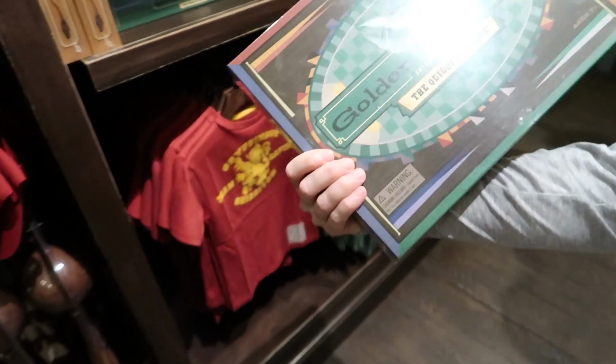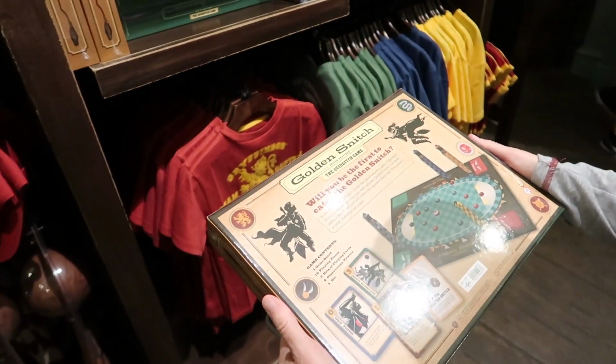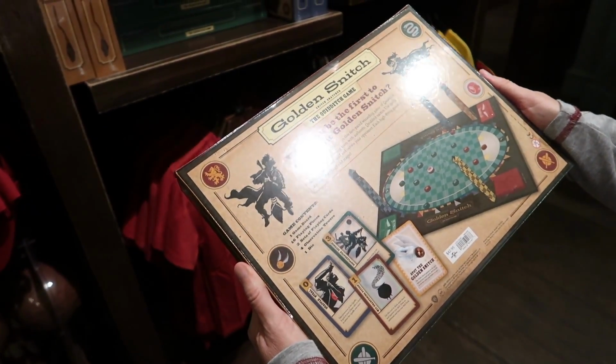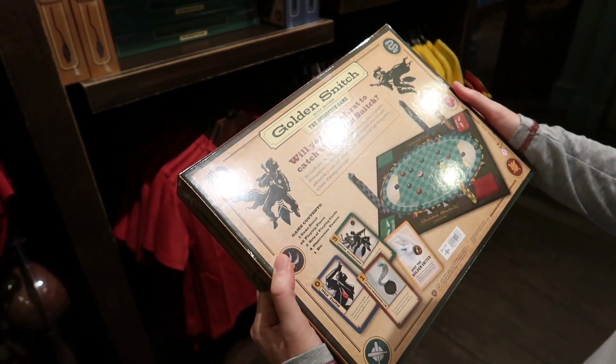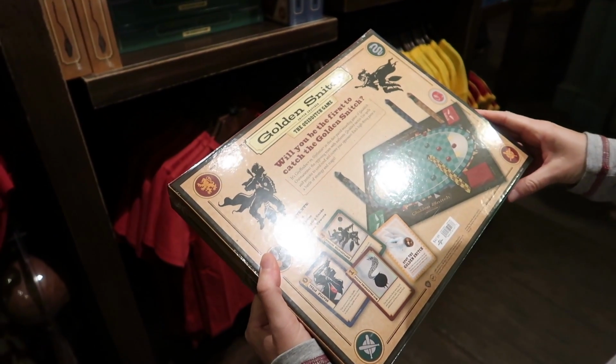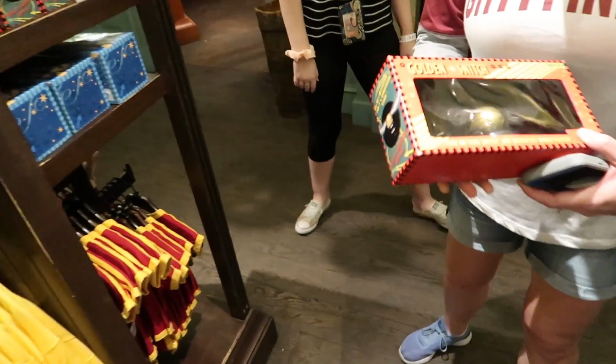Oh, no way, look at this. What is it? It's the Golden Snitch Quidditch game, the Snitch Snatcher. That's cool. It looks more like checkers. It does look like checkers. Two sets of playing cards, observation towers, one dice. This is adorable. $42.95. What's that?